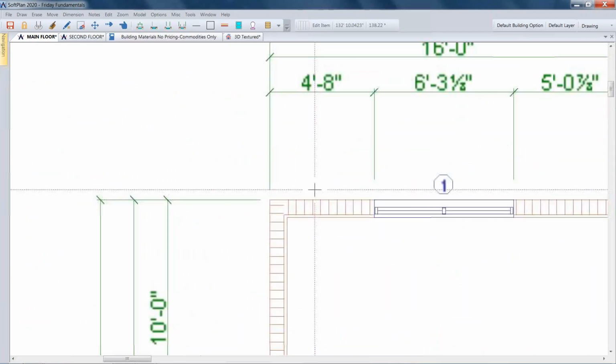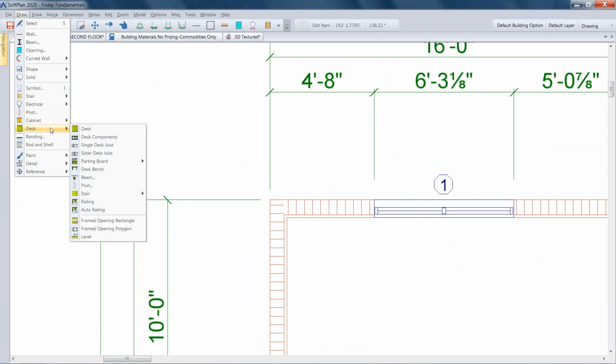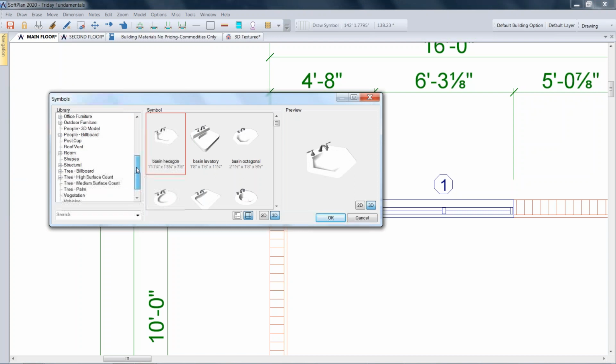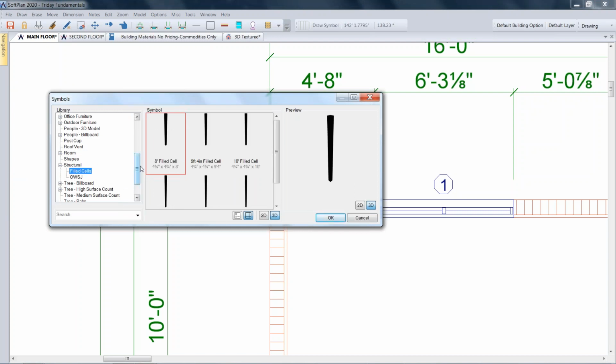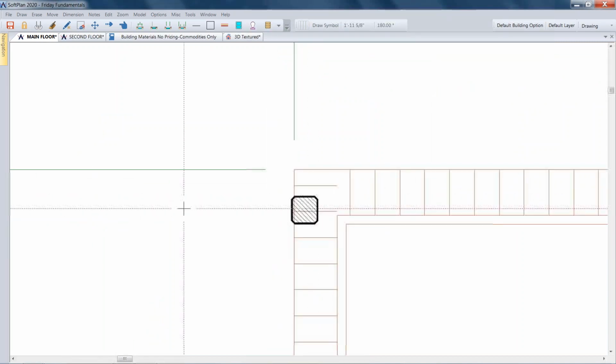One last thing required in Florida is filled cells. So I'm going to go to draw. I'm going to go into the symbol library. I'm going to take you into the structural library, and you're going to see something called filled cells. These are concrete that is poured from top to bottom of the wall down the cell of a given block. I'm going to say okay on the 8-footers. I'm going to roll in. It's going to look like that.